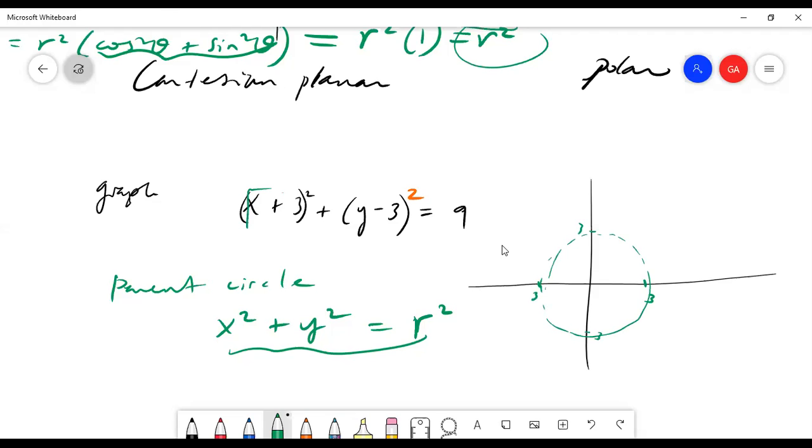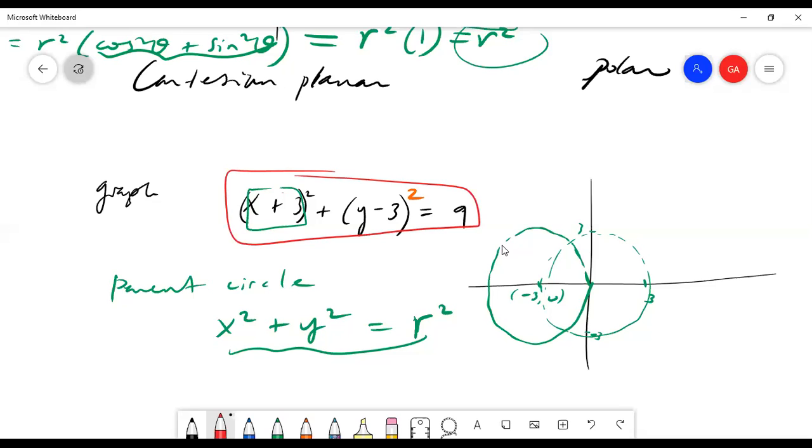So this plus 3 makes everything go left 3. Here it is, everything got moved left 3. So the new center of the circle is at, sorry, I forgot my negative signs here, -3, 0. And now this minus 3 moves it up 3, so the entire thing gets moved. I'll draw this in red to show that it's the final graph. This is what I'm going for at the end of the day.